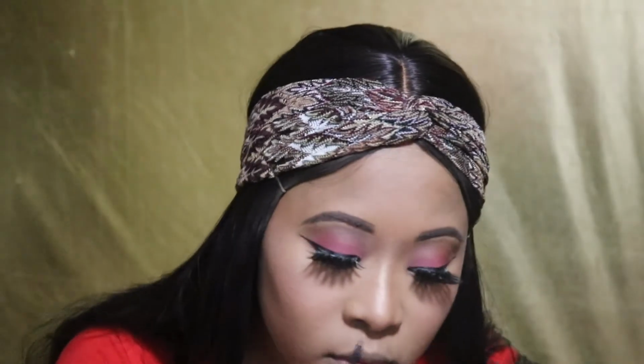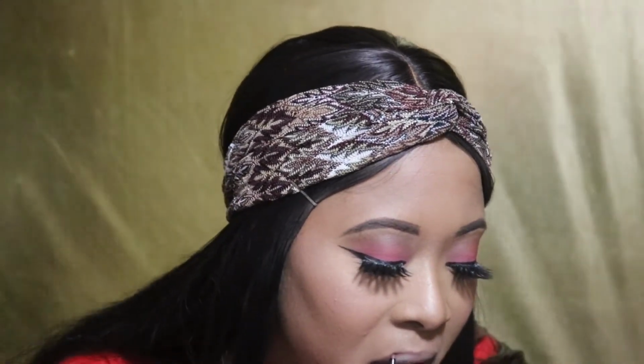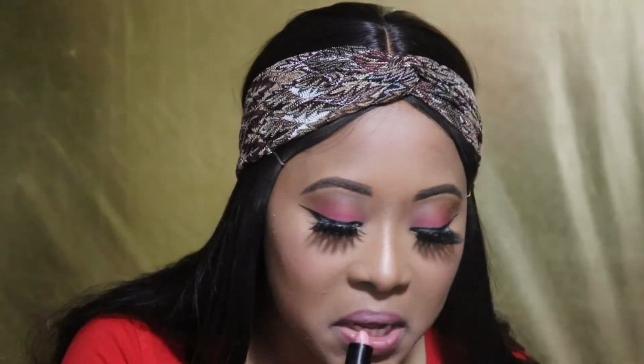Alright, Wet n Wild, we're using the lip liner, and the lipstick is also from Wet n Wild. Your girl never used to be a fan of lipstick, period. I would be okay with just doing my makeup and putting on some lip gloss, but I've been getting so into the lipstick, and truth be told, I think it's all about the right shade and the right liner. Once you find the shades that go with your face, it's like no turning back. So I really love the combo of this lip liner and this lipstick together.